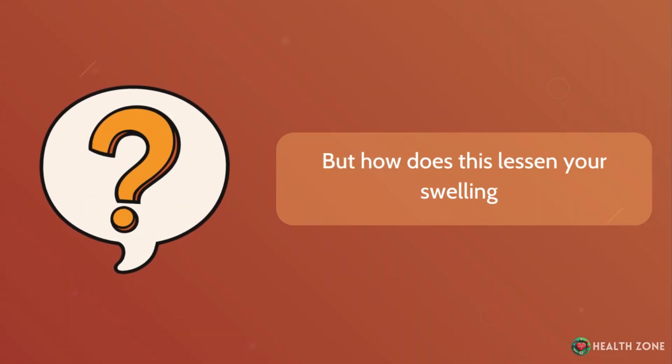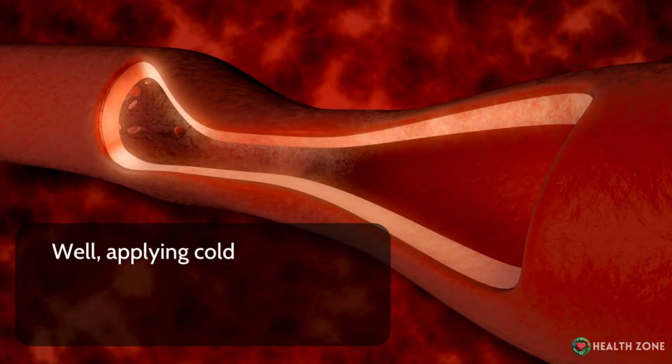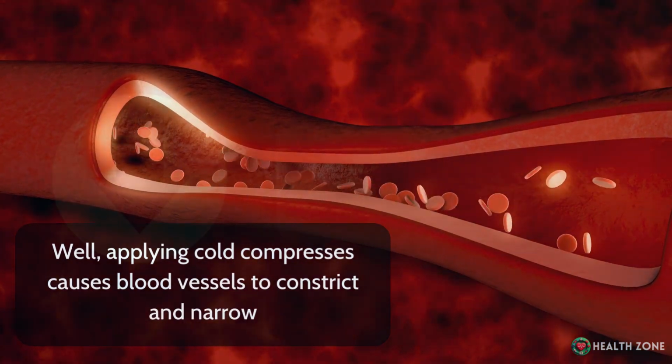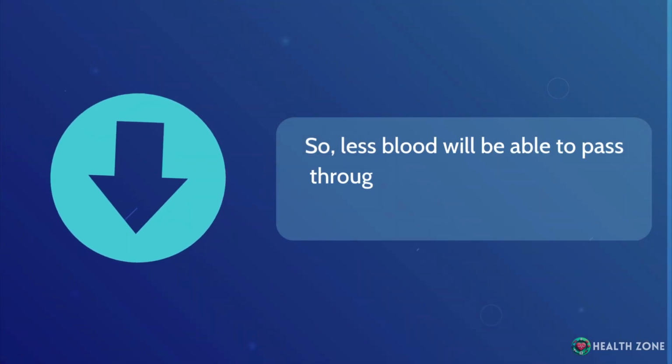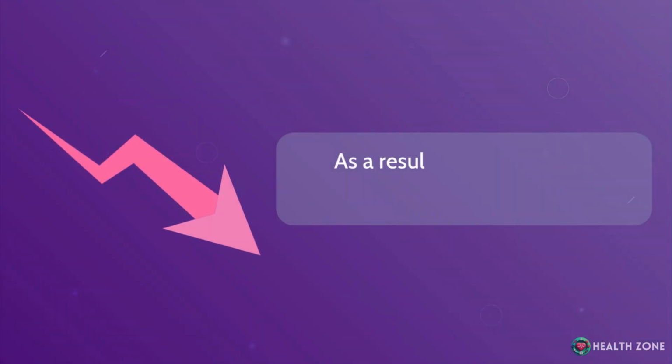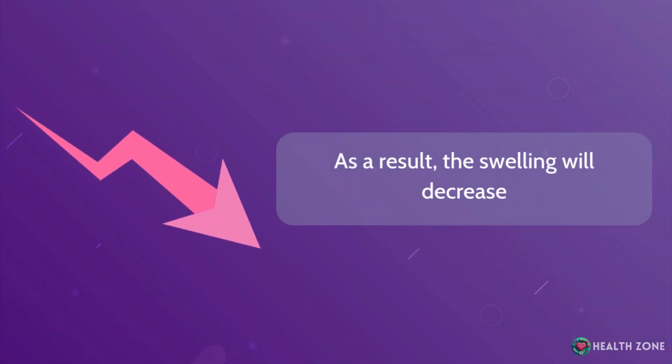But how does this lessen your swelling? Well, applying cold compresses causes blood vessels to constrict and narrow. So less blood will be able to pass through these blood vessels and reach the swollen area. As a result, the swelling will decrease.